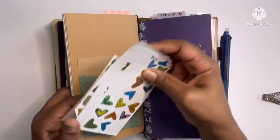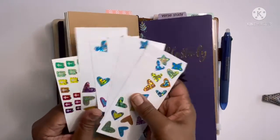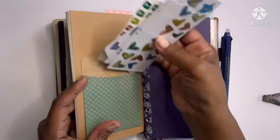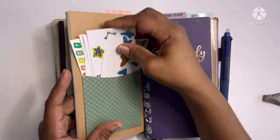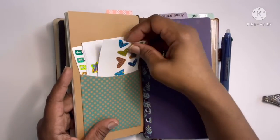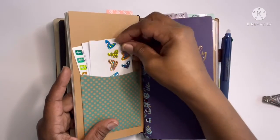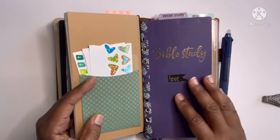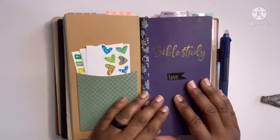Another pocket and just some fun stuff to use in here. Some Bible stickers, hearts and stars that are a little bit too flashy to use in my planner. I probably have used them in there once or twice, but decided to stick them in here because they're a little bit too sparkly and flashy for my planner.